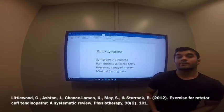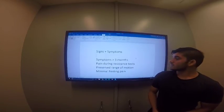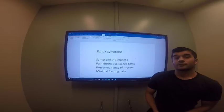And these are the signs and symptoms of rotator cuff tendinopathy according to Lewis and Littlewood et al. So symptoms will be present for greater than 3 months. Pain is during resisted testing. There will be preserved range of motion, and there will be minimal resting pain.